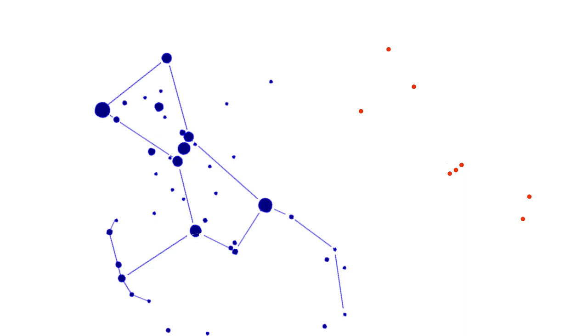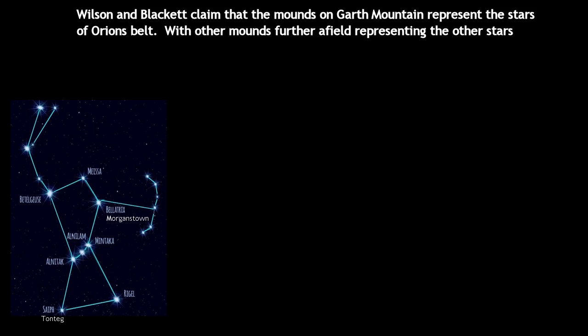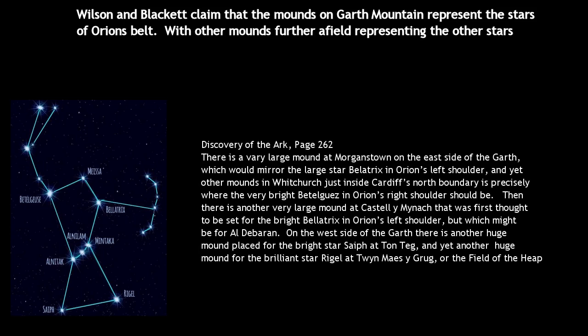So I decided to look up the claim in Wilson and Blackett's book, Discovery of the Ark. Here's what it says. There is a very large mound at Morganstown on the east side of the Garth, which would mirror the large star Bellatrix in Orion's left shoulder. And yet other mounds at Whitchurch, just inside Cardiff's north boundary, is precisely where the very bright Betelgeuse in Orion's right shoulder should be.